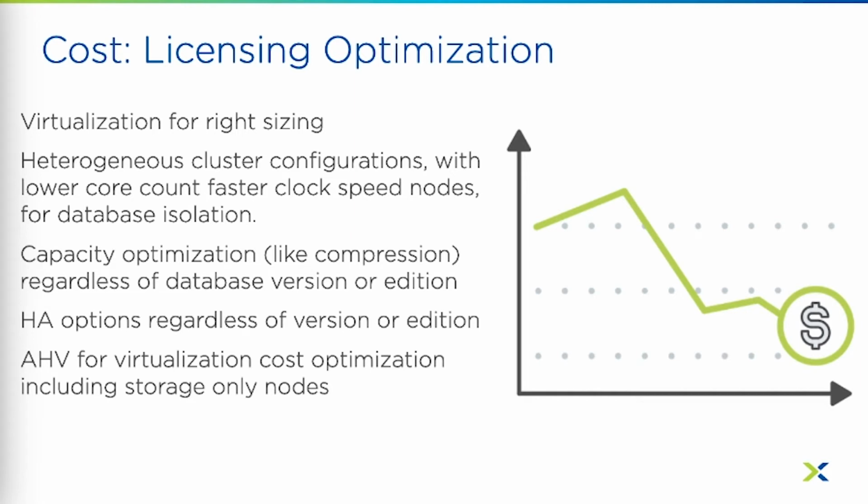I know 2008 and 2008 R2 are end of life, but there are people that still use them today based on legacy applications that have those as hard requirements, whether you're on 2012 all the way through 2016, 2017, et cetera. Different licensing levels and different versions give you different capabilities. So with the core platform, that gives you compression regardless of the version or essentially the SQL Server edition that you're running.